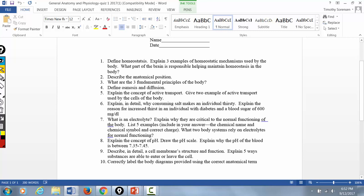Define osmosis and diffusion. I defined diffusion, didn't I? I sure did. Osmosis only deals with water. The only thing that osmosis is, is water. Tell me you got that. Now don't write that, because I will mark it wrong. I just said osmosis only deals with water. I didn't define it. Say yes.